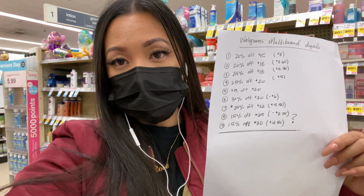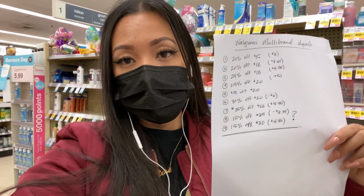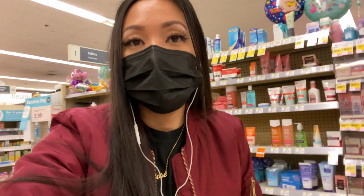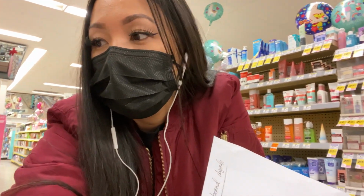These are the ones I have left. I wrote it down in order. So the last two I may not use, but I do want to try to do some deals today. So I came in to see what deals we can come up with. Now, I don't know exactly what deals I'm going to do because I didn't really have a plan. So I'm just trying to see what's the best scenario. So I'm in store now. So let's see what we can do.